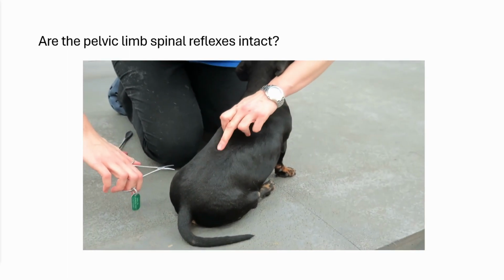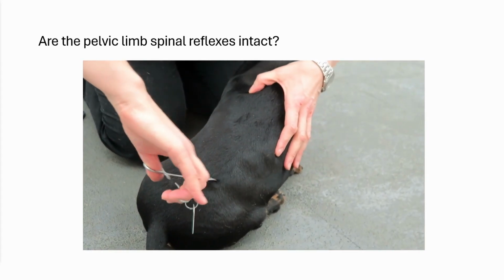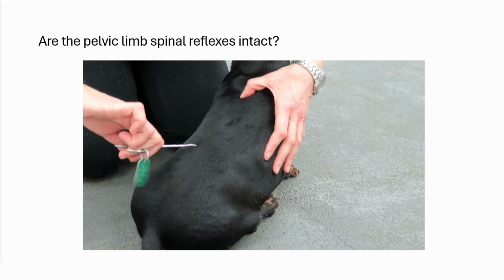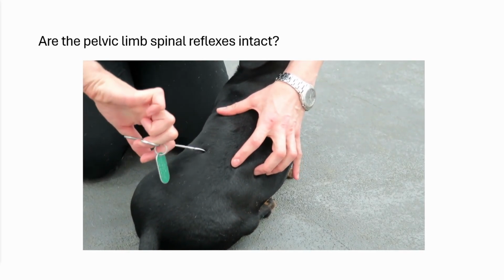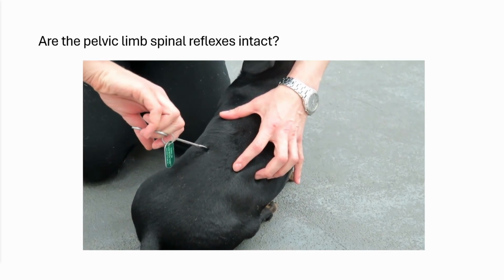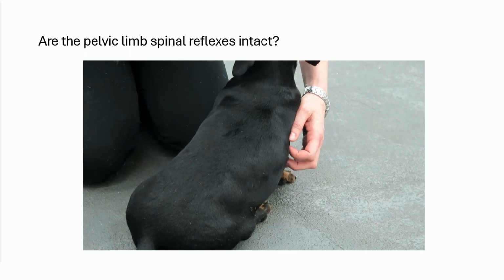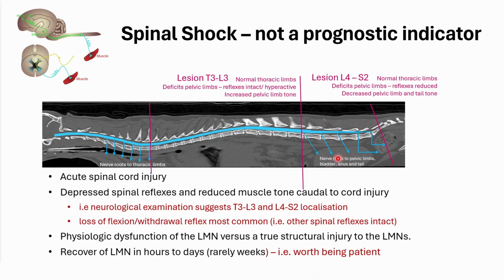Now we're just doing a cutaneous trunci or panniculus. And we can see the cutoff is there. So that's where the spinal cord lesion is. But why does this animal not have any reflexes? That doesn't fit. Because its localization is both here and here.